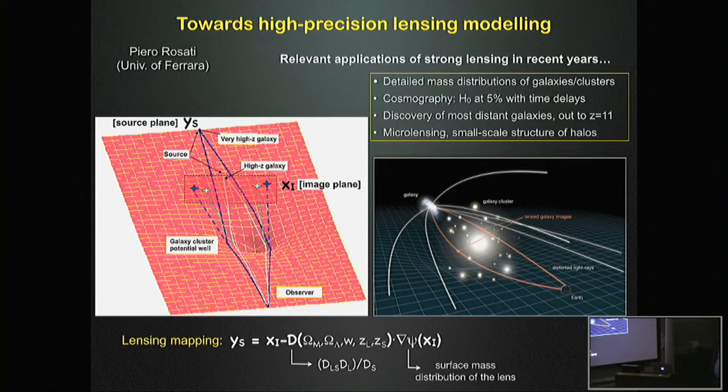In recent years we have seen progress in many different fields: the mass distribution on galaxy and cluster scales, especially, has been tremendous. There is progress in cosmography, trying to measure H0 down to the 5% level with time delays, and obviously the discovery of the most distant galaxies out to redshift 11, microlensing, small-scale structure, and so on. It's important to remind that this progress has been driven mainly by observation. The lensing equation has been there for many years.